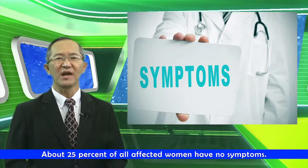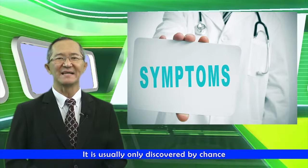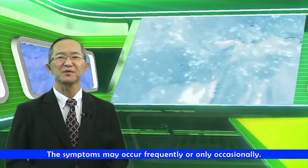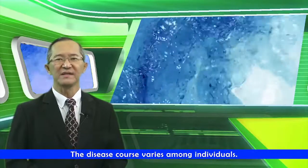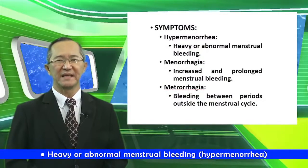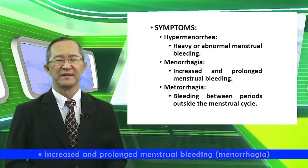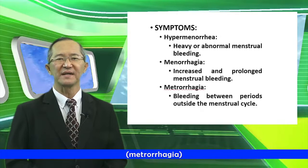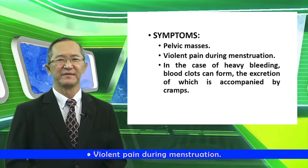About 25% of all affected women have no symptoms. It is usually only discovered by chance during a routine examination by a gynecologist. The symptoms may occur frequently or occasionally. The disease course varies among individuals. Symptoms may include heavy or abnormal menstrual bleeding, or hypermenorrhea; increased and prolonged menstrual bleeding, or menorrhagia; bleeding between periods, outside the menstrual cycle, or metrorrhagia; pelvic masses; violent pain during menstruation.